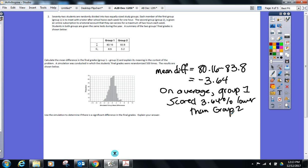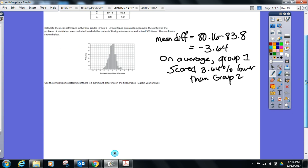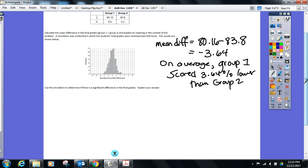Was it because of the online tutorial that these people scored 3.64% higher? Was it because of the tutorial or just by random chance? Let's figure it out. We go to the simulation, figure out where negative 3.64 is, please. Find where negative 3.64 is. Estimate it. Was it because of the tutorial we had the change or some other random chance? What are we getting about? How many scores here? This could be a little bit different for everybody.